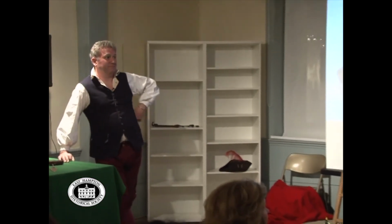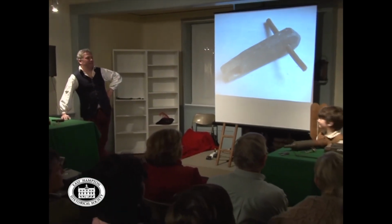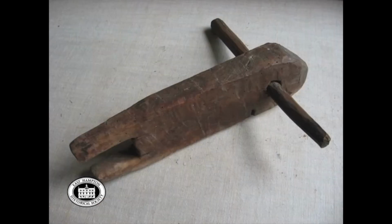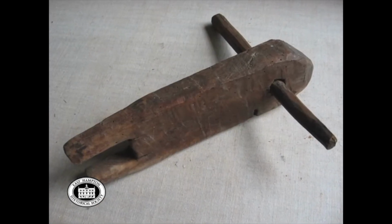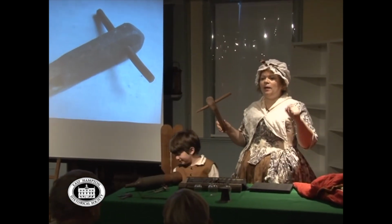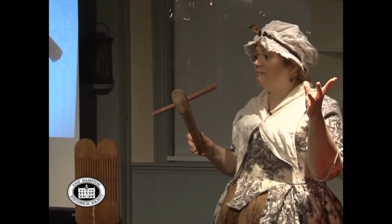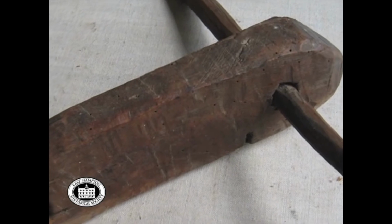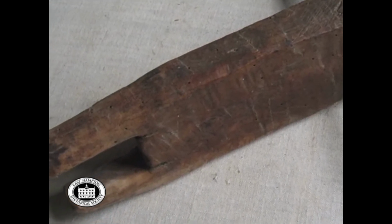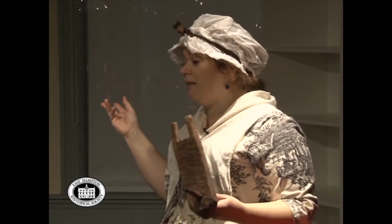It's a cudgel. Any ideas? And I find it very interesting that this was used as a key to tighten your rope bed. When you tightened it, it actually sprung and all the bed bugs jumped up. You could actually see them. So, sleep tight, don't let the bed bugs bite. Sleeping tight was you tightened the ropes to the point it went boing, and then all the little bed bugs came out and you actually got to see them.